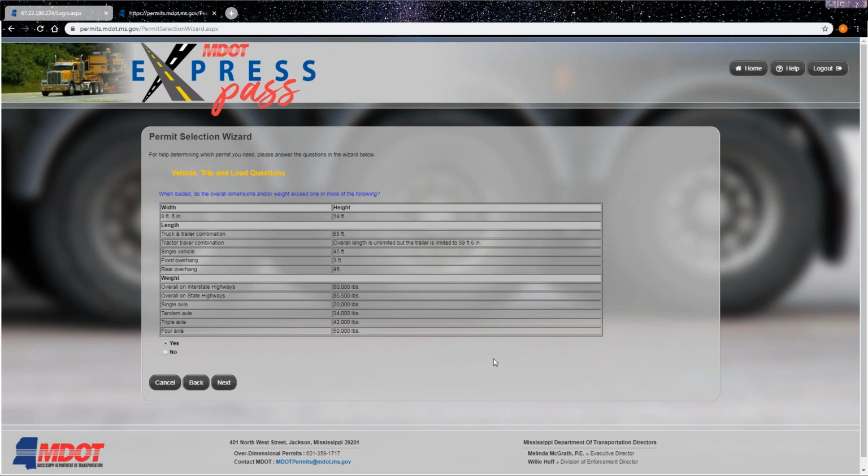This section will begin the Permit Wizard. The Permit Wizard is a series of questions regarding your vehicle, load, and other permit needs. Proceed through the Permit Wizard based on your responses. The Permit Wizard will suggest the type of permit needed.